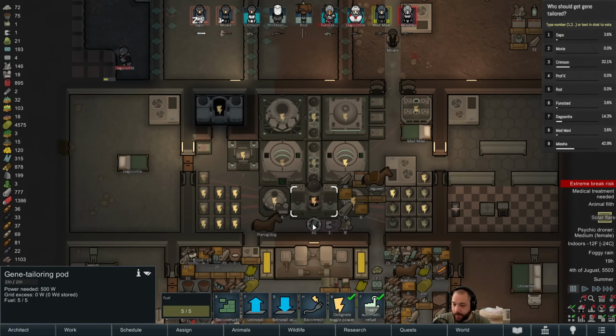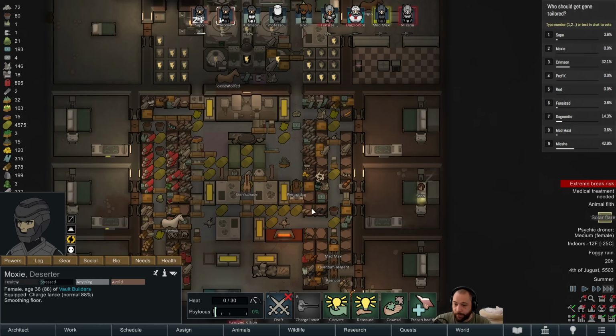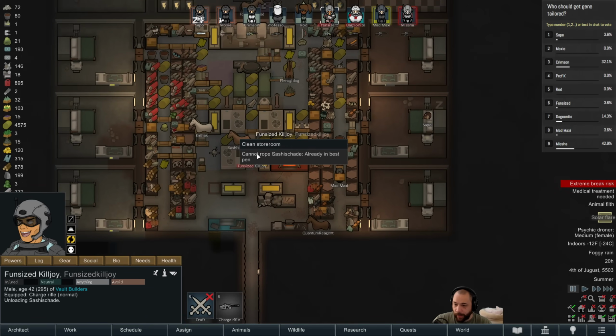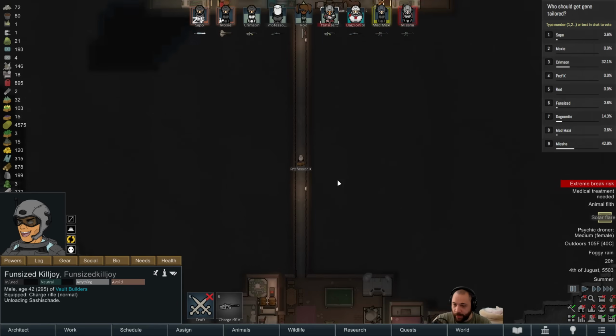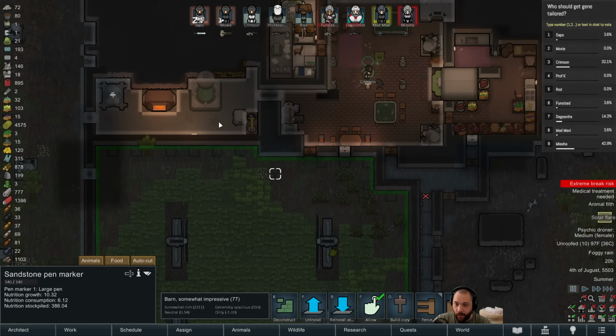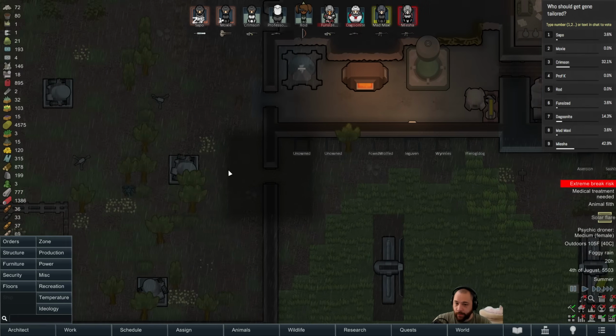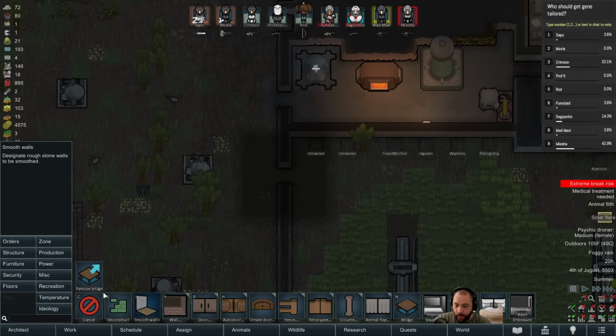Alright, we will send Misha through a cycle in just a minute. What is going on with this roping? Already in best pen? Wait, what? How? What? Oh, because all the doors are open. Yeah. Okay, I see the problem. Structure. There.